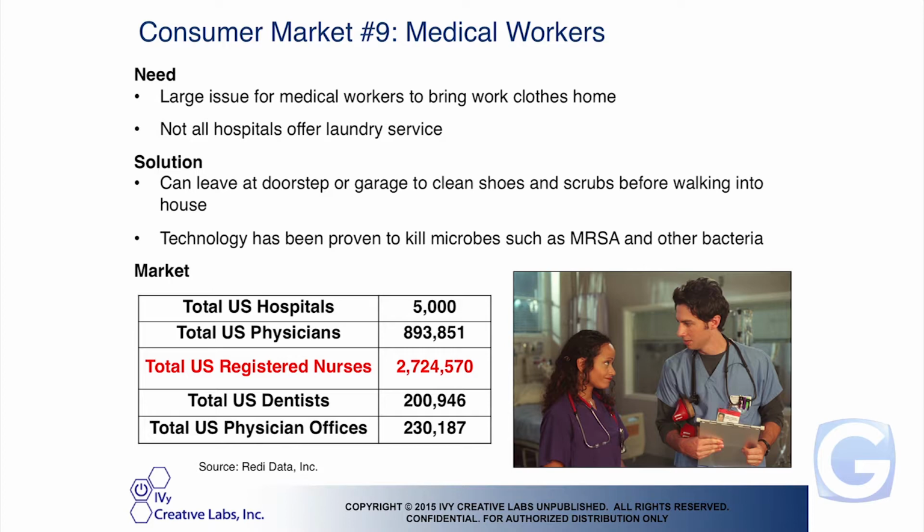So what they can do is leave the device outside or in the garage, come in that way, strip down, decontaminate everything first, and then wash it, which adds another step of safety. So nurses is a huge market. And dentists are huge too. Dentists already use some of this technology in decontaminating their equipment.